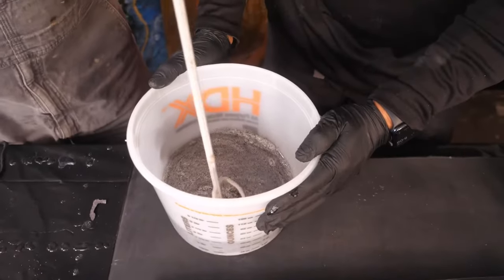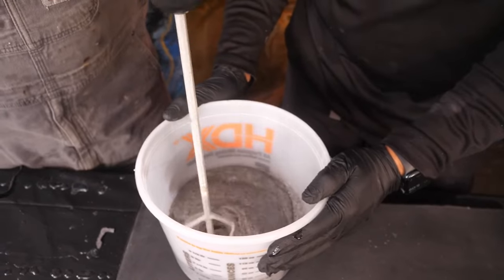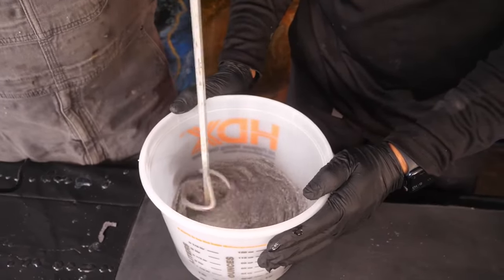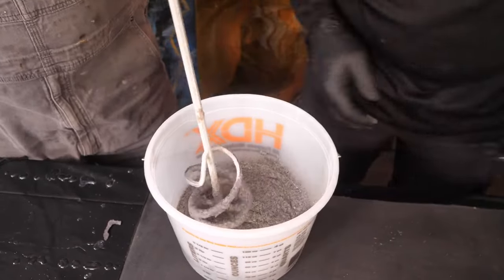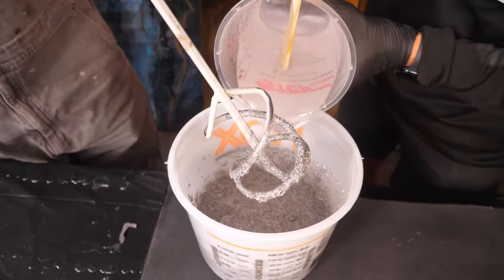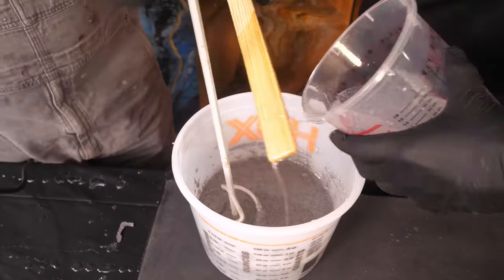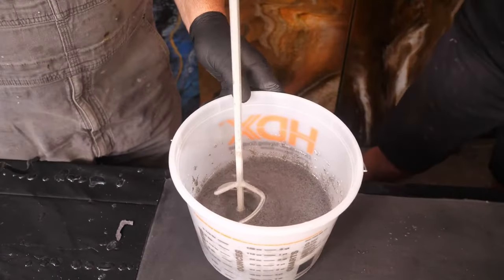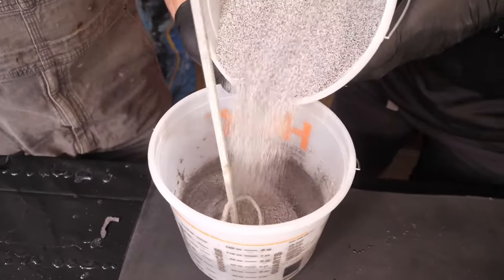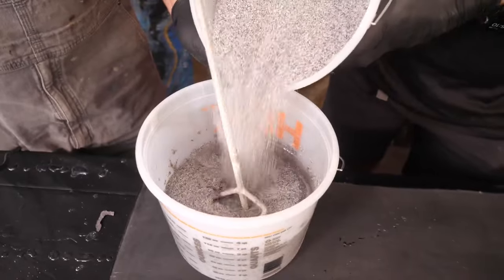But all this quartz is going to settle because it's heavier. What do you know? Maybe that's good. That's looking pretty good. Okay, we'll put a little more. Well, that's kind of cool looking. Be sure to hold the bucket because it is thick.